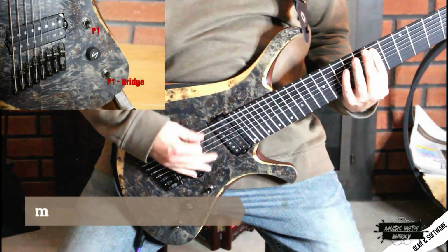It's got Bare Knuckle pickups in it, and they have just like the most brutal sounds you could get on a metal track, but they're versatile too. You can do a lot of really cool things with them, and it's one of 2 Skervesens that I have. Take a look at the sounds on this thing.